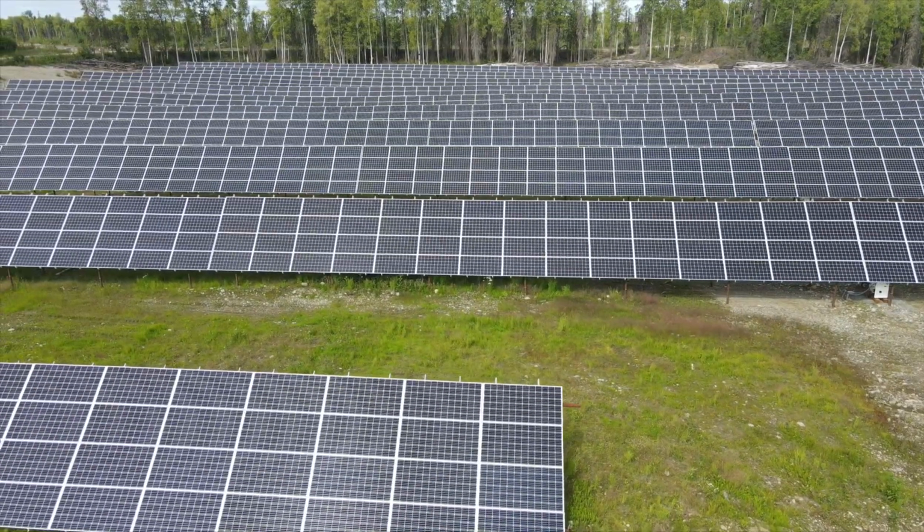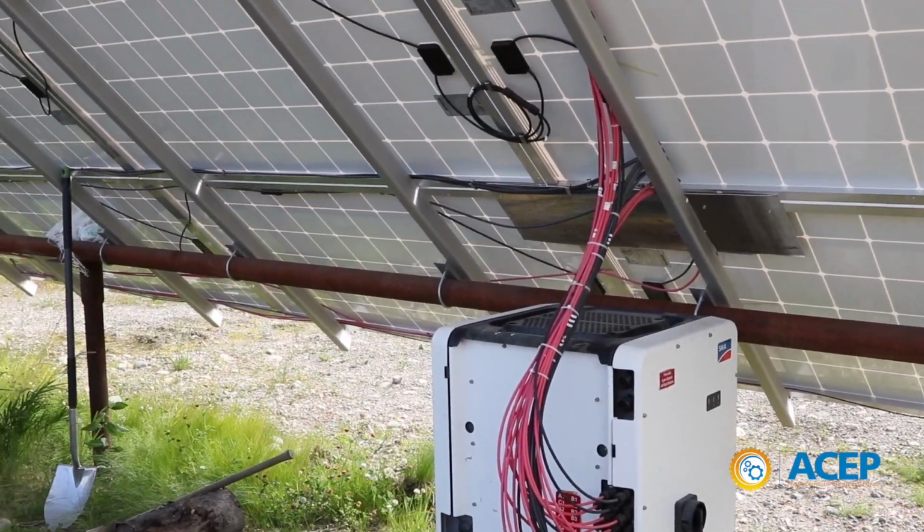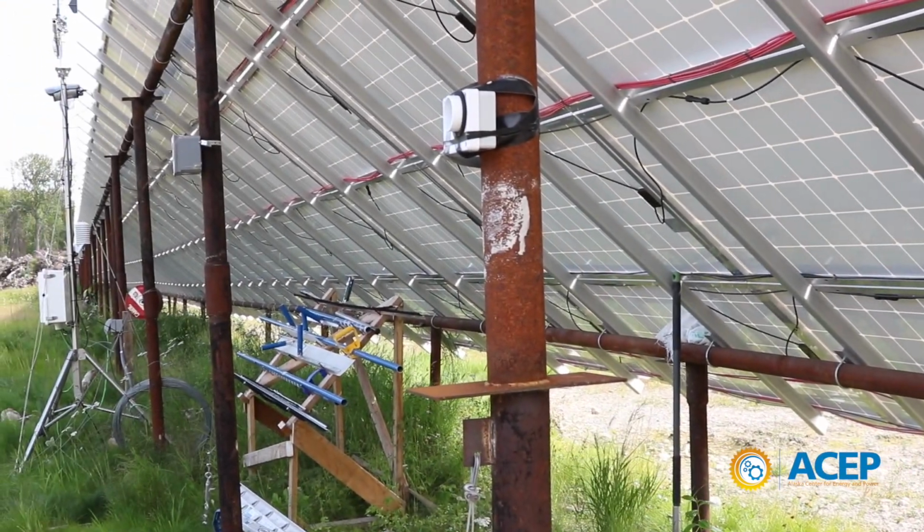This facility, we have 1.2 megawatts. Actually, it's 1.4, including the pilot project. When that's the biggest solar installation in your state, you have a very young industry. There's projects in Nevada that are going in that are like 700 megawatts, so 700 times as big.